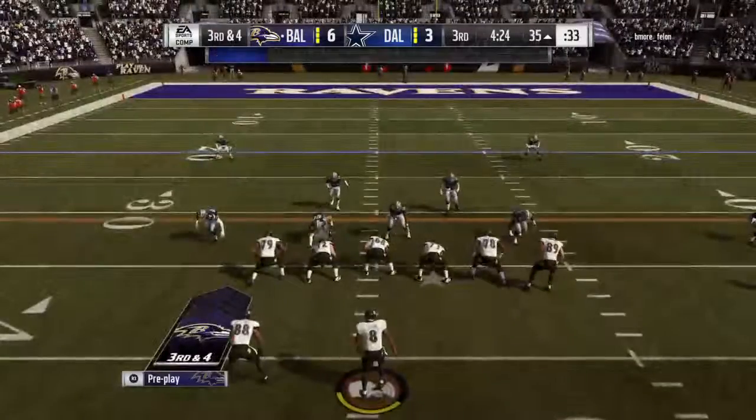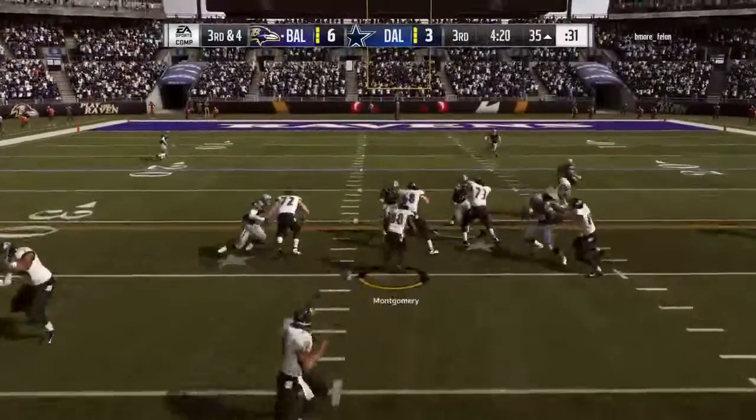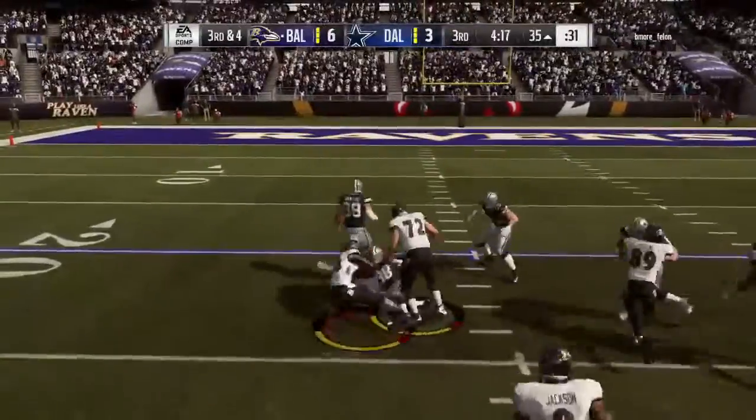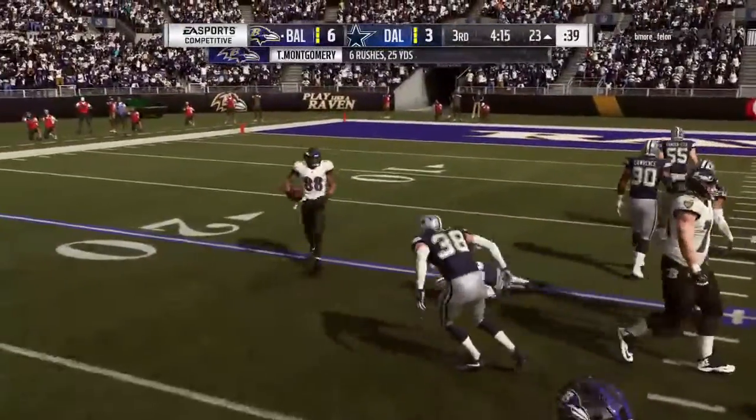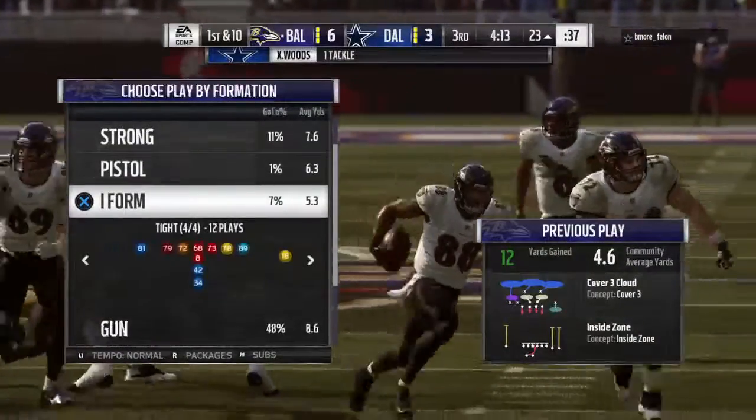Well, he's proven real effective running the football. No one open, don't force it. Just get what you can, and that's what he's done very well in this game. And brought down, but not before they're inside the 25. 12 yards to pick up there, good for a Raven first.